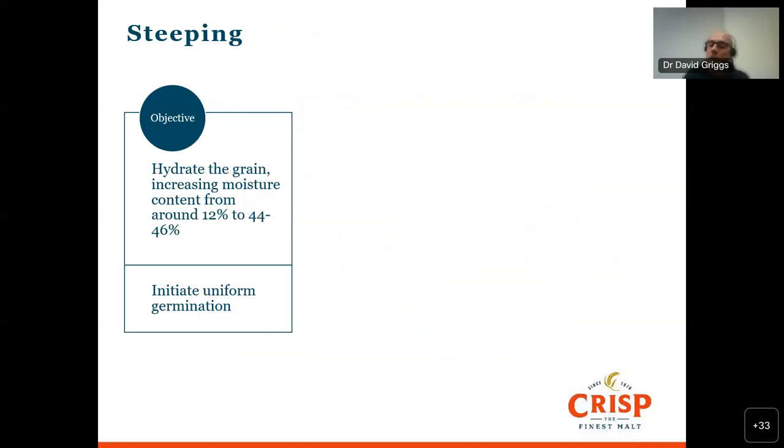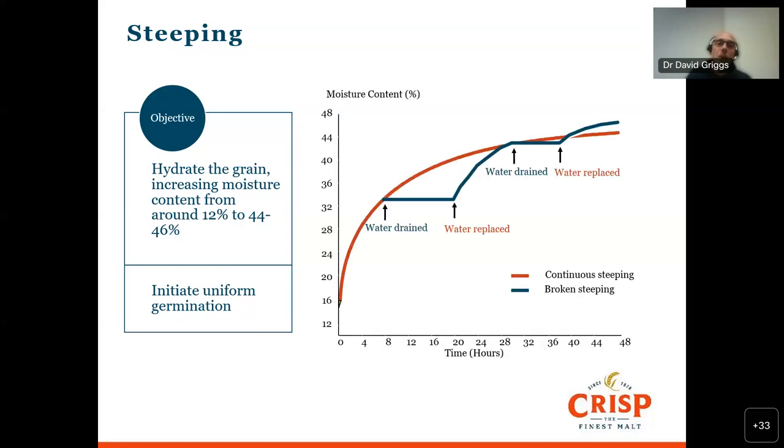But equally, we want to initiate a uniform germination. So barley is not aquatic, it doesn't really want to be underwater for long periods of time. So we have to be very careful. We need to be very careful as to how we go about this process in order that we don't drown the grain, and it comes out of our steeping process in good order and is ready for the next stage of germination.